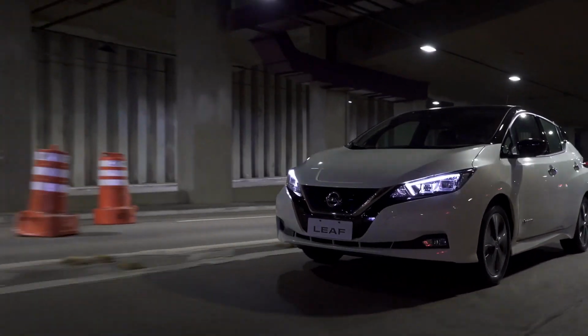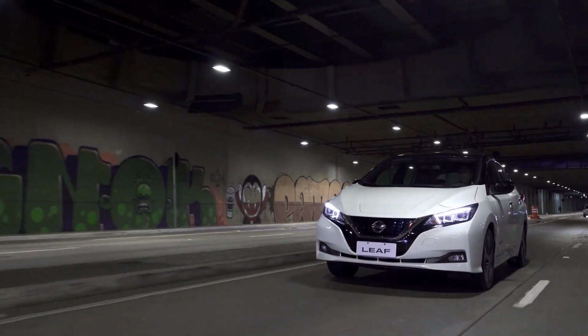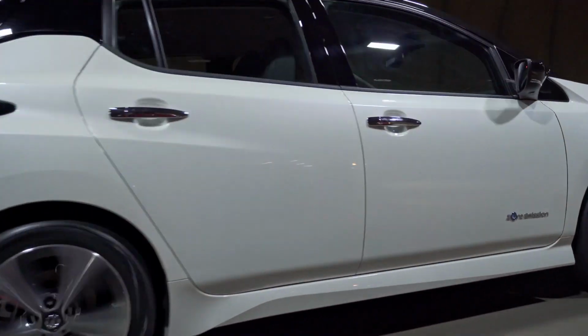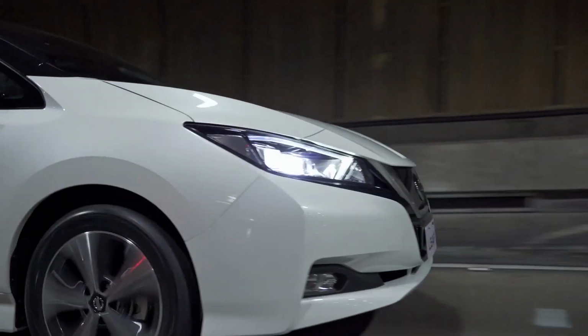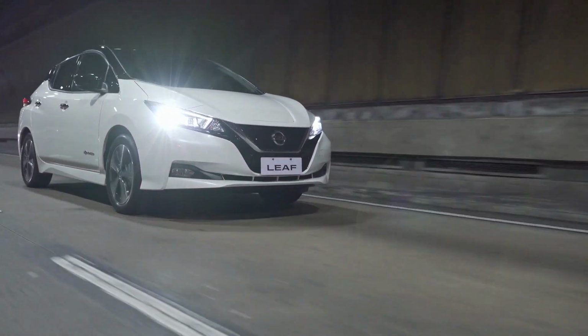The Leaf is one of the longest running electric cars on the market, and it actually predates the original Tesla Model S, coming out for the 2010 model year. Now, the huge benefit of that longevity is that the Leaf has a well-proven track record for reliability and build quality, which makes it a really safe choice for an electric car.